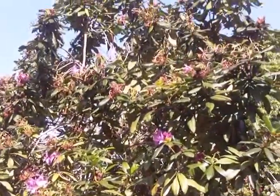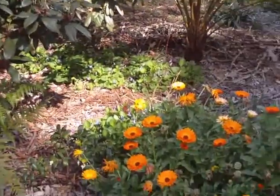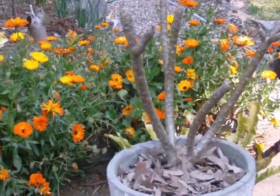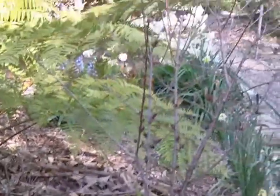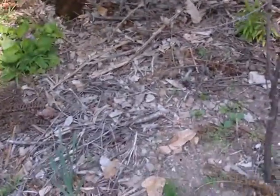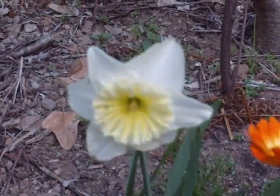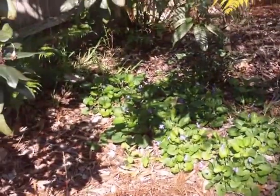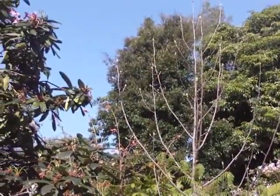Rhododendron. Oh yeah, it's a big one. Tree ferns everywhere. Calendulas. Standard ordinary frangipani. That's prunus, like a plum. These were spectacular this year. Need weeding. Violets everywhere. That's a tulip tree. Just beginning to show.